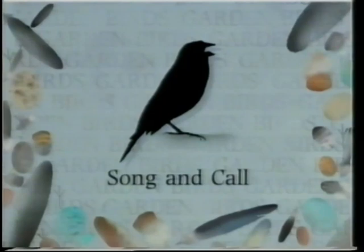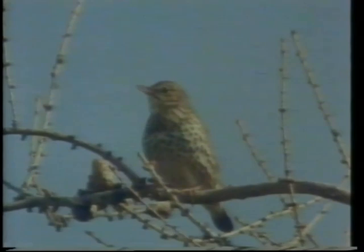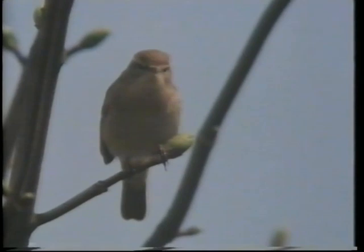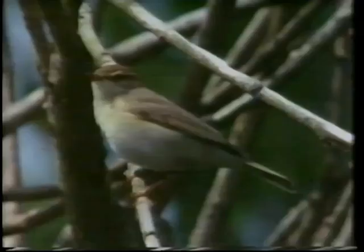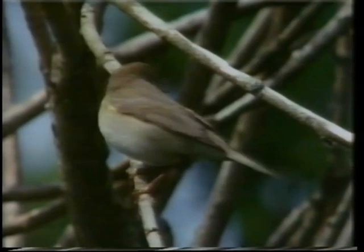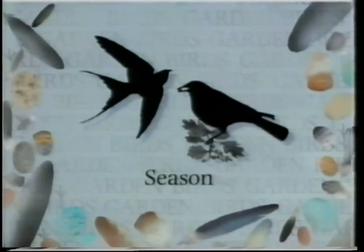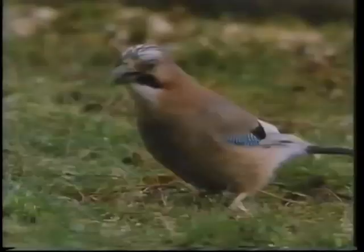Song can be a helpful feature, enabling you to identify a bird even without actually seeing it. It can also help you to tell apart two similar-looking birds, such as this one, from this. And finally, the season in which you see the birds. Some are visitors which only come for the summer, mainly from Africa. Others fly in for the winter from Scandinavia. And many birds are in residence all the year.